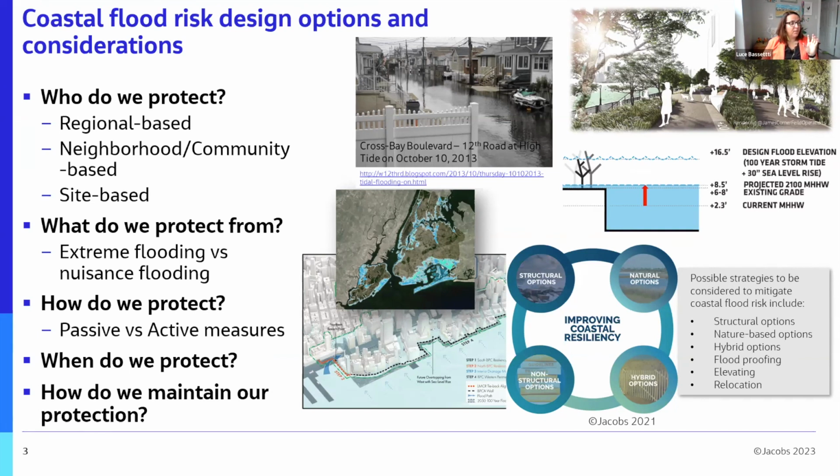All right, when you understand who we protect, what do you protect from? In this specific study, we're protecting against a 100-year storm. So we're all on the same page, because there's some misunderstanding about that. A 100-year storm means that there is a 1% chance of a flood event occurring in any given year. I think it's important to understand that, because a 100-year return period doesn't mean that we're going to have only one event in 100 years.